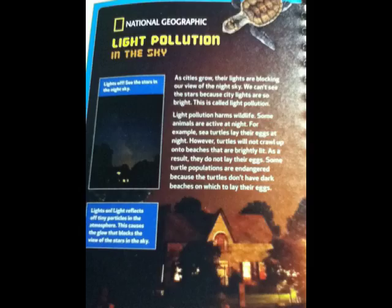Hello third graders. Today we're going to learn about light pollution. Light pollution is something that maybe we've heard of and maybe we haven't. But to do that we're going to read in our books and then we have a video that we get to watch. So to start with, let's think about what light is.